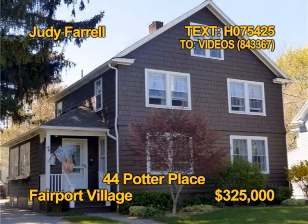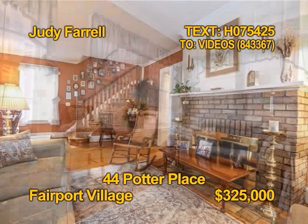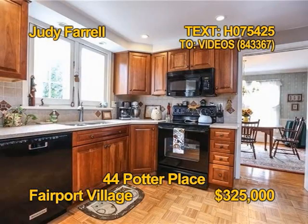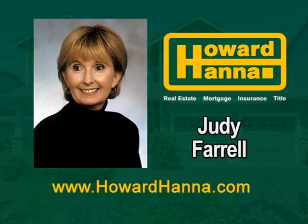Take a closer look at this Parenton home listed on the National Register of Historic Places. There are no restrictions on the interior or the exterior. You'll find four bedrooms, one full bath, and one half bath in this 2,335 square foot home. Relax in a family room with a floor-to-ceiling fireplace. Prepare meals in a quartz eat-in kitchen that includes appliances. Get all the details from Judy Farrell.